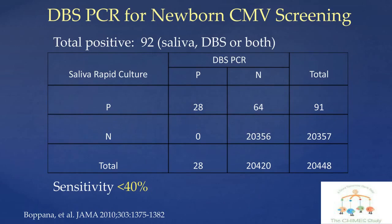And this is data from over 20,000 infants in which both dried blood spot PCR and saliva rapid culture were obtained. What we found was that the sensitivity of dried blood spot was actually quite poor for newborn congenital CMV screening. We had 64 infants that were negative on dried blood spot but positive on rapid culture. And the sensitivity overall of this assay, based on these 20,000 infants screened, was less than 40%. So really not a good way to catch all infants with congenital CMV.